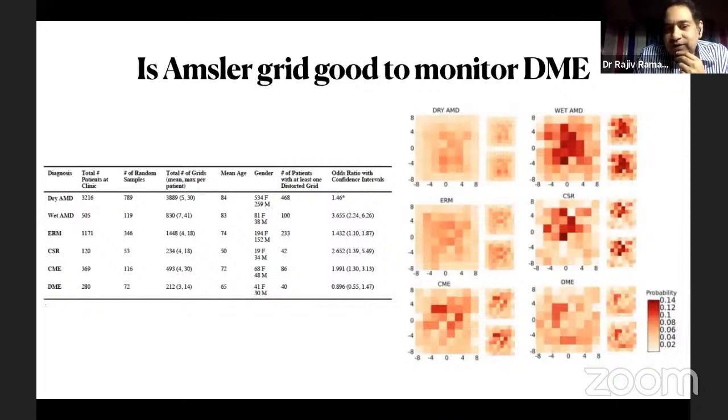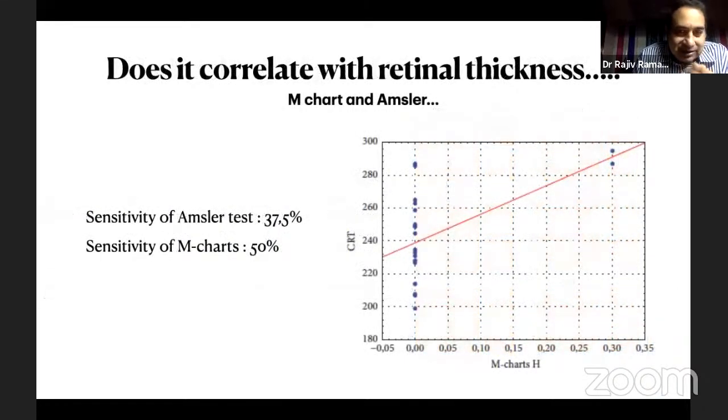There is a lot of literature, and it suggests that it's very good for wet AMD, fairly good for dry AMD, and CSR also, it is pretty good. But if you look at the performance in DME, it's pretty bad. So it is not a good idea to monitor your DME with the AMSLR grid. And this was a nice study which looked at the sensitivity of the AMSLR, which is pretty low for DME.